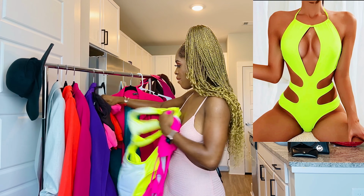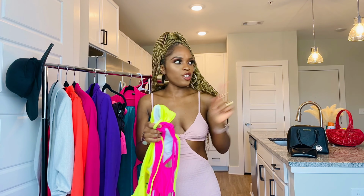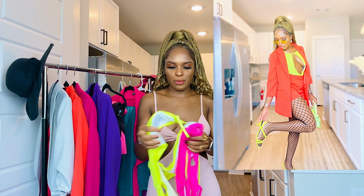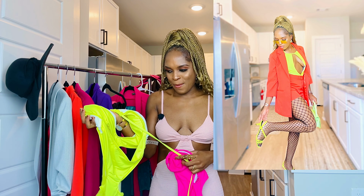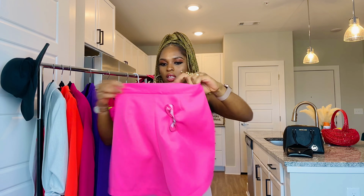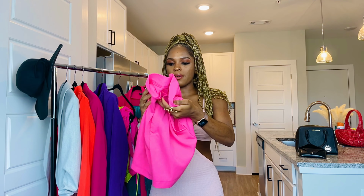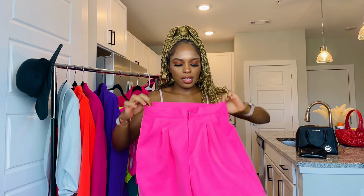So I'm super excited. Here it is. And I think there should be a video of me wearing it pop up soon as well. Yeah, bright colors, yay. Next I have these shorts. It's the pink shorts. I really like this pink.